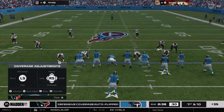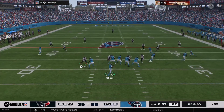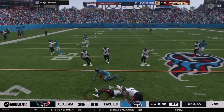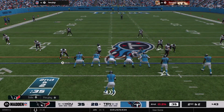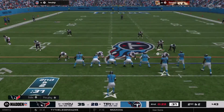Good starting field position for the Titans. They've got it. 1st and 10. To the air with Ward. Short pass brought in. And they'll take him down at the 43-yard line. Titans in a hurry up, trying to get this play off fast. 2nd and 2 at the 43-yard line.